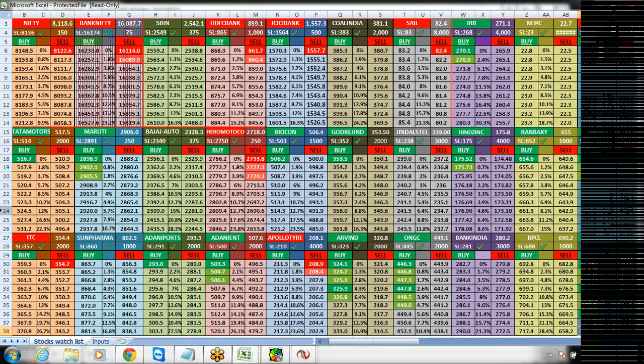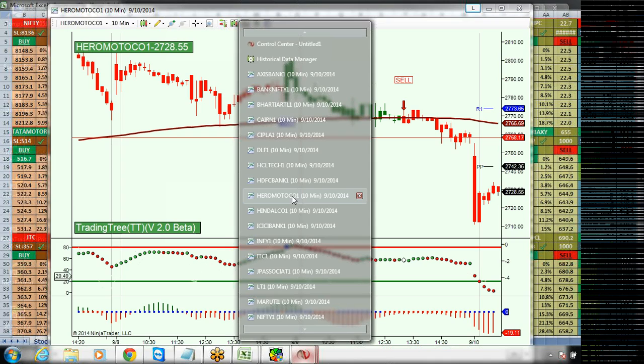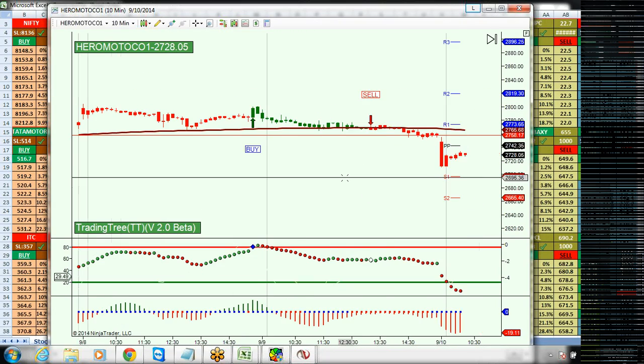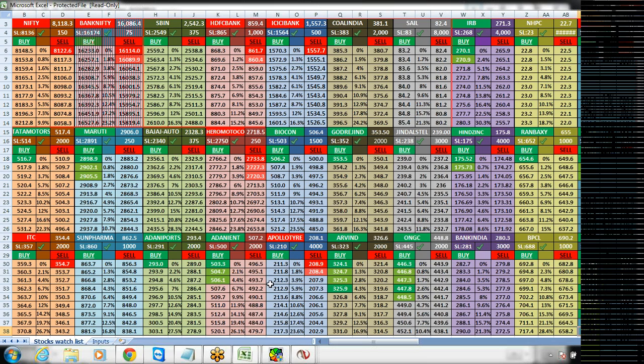And the other way of trading what we have is we combine this particular FuturesTree software with the TradingTree software and we will know what are the trends and we take maximum profits out of it. So that is another strategy what we use.